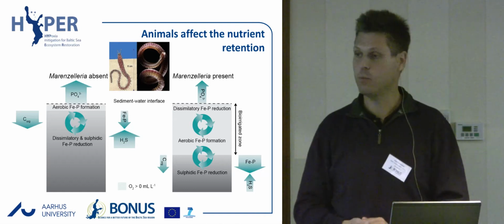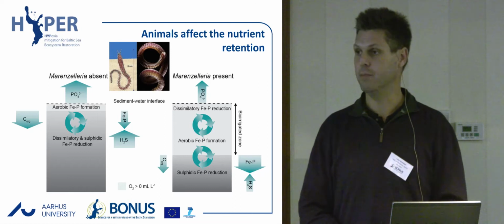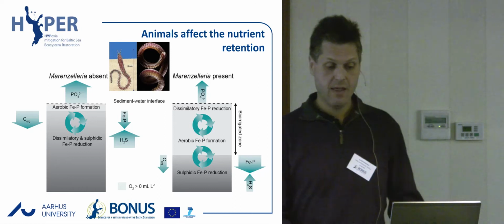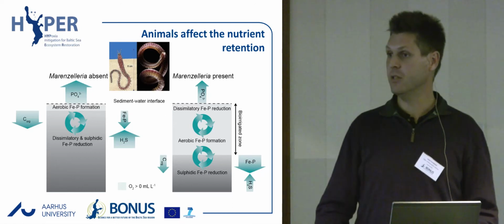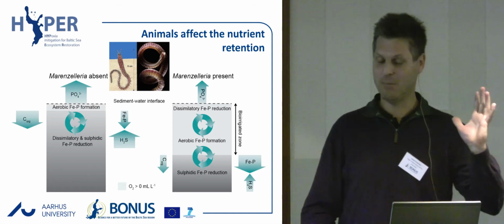And actually, in this case, what we have shown in HYPER is that if you have animals, in this case a worm called Marenzelleria, which is actually an invasive species, the burial of phosphorus is much larger than when it's absent. So the worms are important. Give the Baltic Sea to the worms.